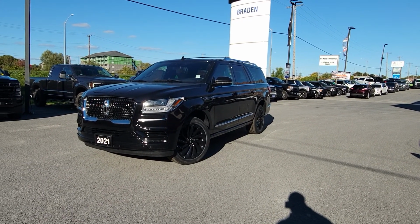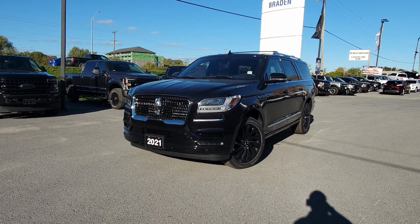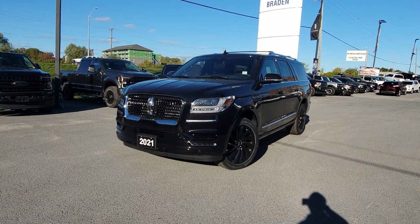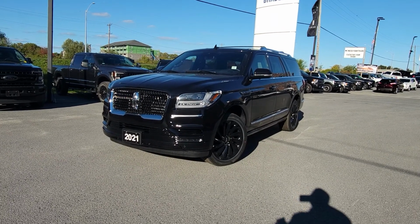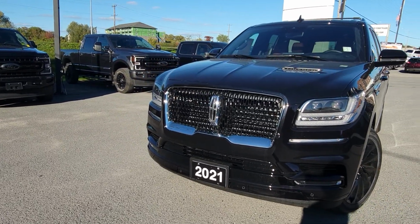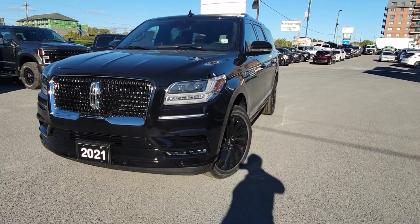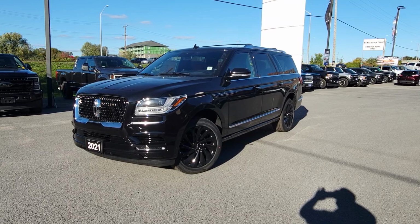Just wanted to thank you so much for your interest in our 2021 Navigator. This is a reserve trim level with the monochromatic package in the extended length or L version. The monochromatic package, as you can see, gives it all the black accents, one namely being the grille, which is color matched in the center, so all the meshing is color matched in the gloss black, as well as you can see the rims. So very nice look to the vehicle.